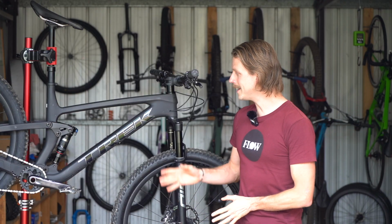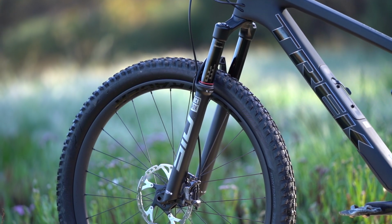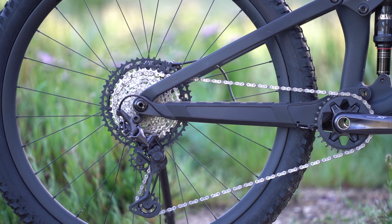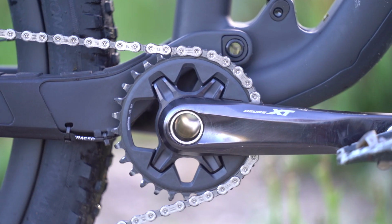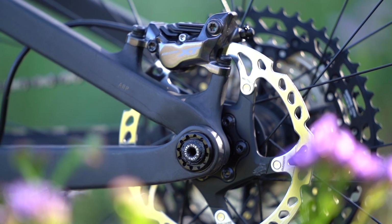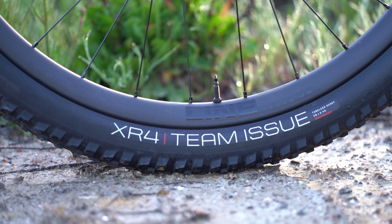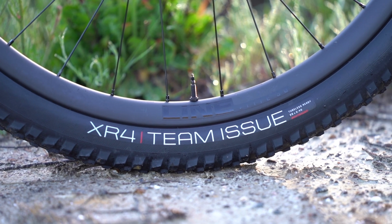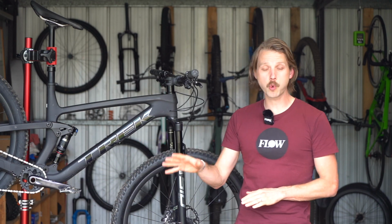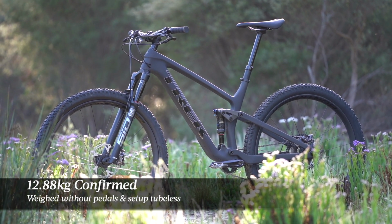For that price, you're getting the OCLV carbon fibre frame. We've also got a RockShox SID Select Plus fork and a Deluxe Ultimate RCT shock. There's a Shimano XT group set with a 30-tooth chainring, short 170mm crank arms and 4-piston brake calipers. There's a Bontrager Line Elite carbon wheel set, and that's wrapped with 2.4-inch wide XR4 team issue tyres. Confirmed weight for our Top Fuel 9.8 XT test bike is 12.88 kilos. And as always, that's weighed with the tyre set up tubeless and without pedals.